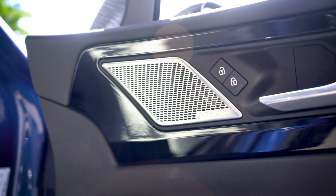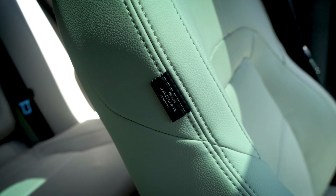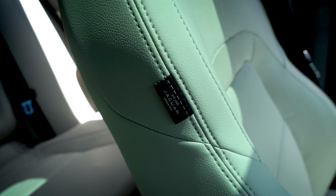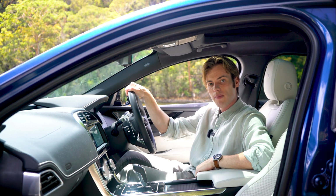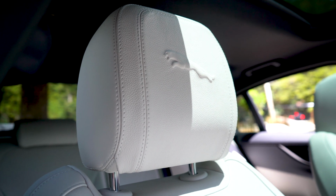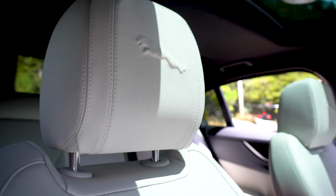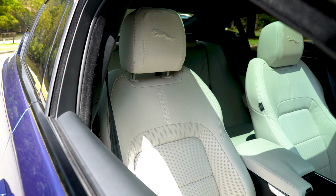I love the stitching in here. I love the oyster leather, which is this one here. I love the little Jaguar Coventry stitched tag on these seats. But the one thing I will complain about on the seats is these little embossed Jaguar logos. I've had multiple people complain about them, and even myself, that when you're resting on here for a long trip, they do dig into the back of your head just a little bit.